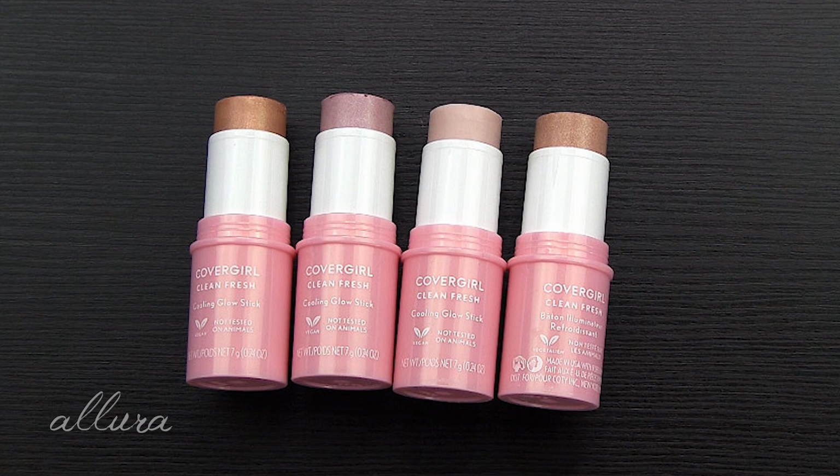So you can purchase these either through Amazon or on Ulta's website. On Amazon, they retail for $11.99 each, and on Ulta, they retail for $10.99 each. So it's a little cheaper on Ulta.